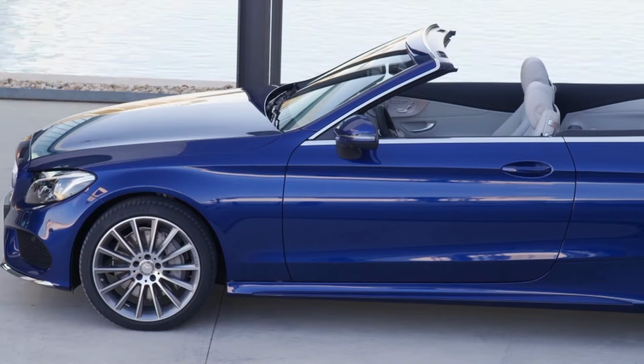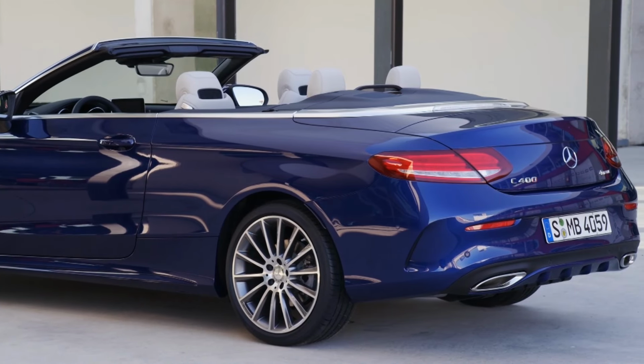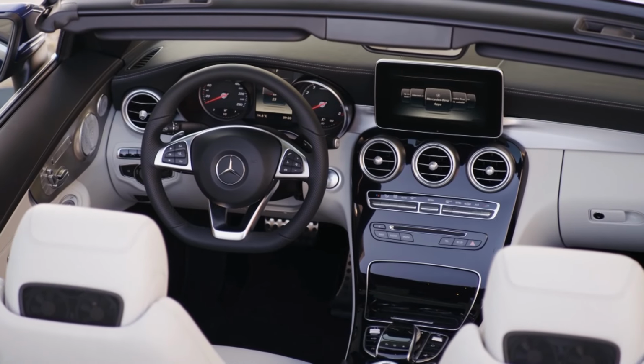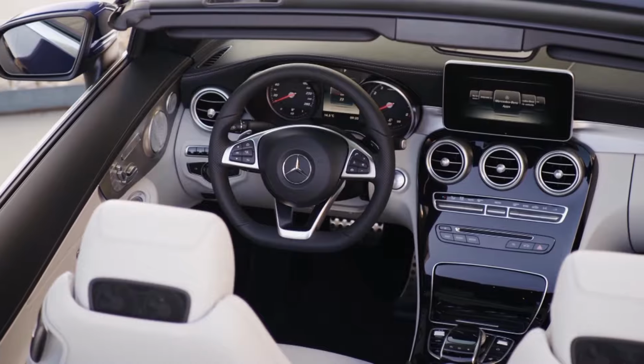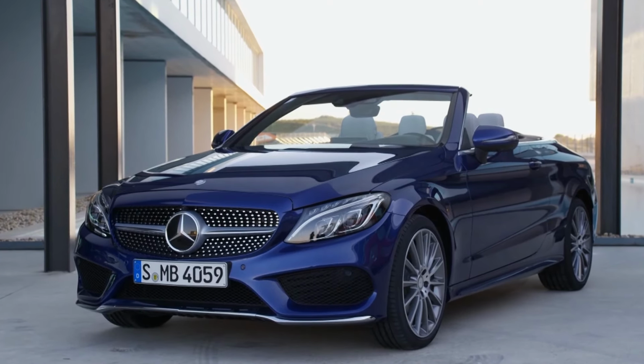The lines of the C-Class Cabriolet refer strongly to the C-Class Coupe. Again, we have exterior mirrors mounted on the windowsill. These really underline the sporty appearance, especially with the roof open. Overall, the convertible appears wider and more dynamic than the sedan.